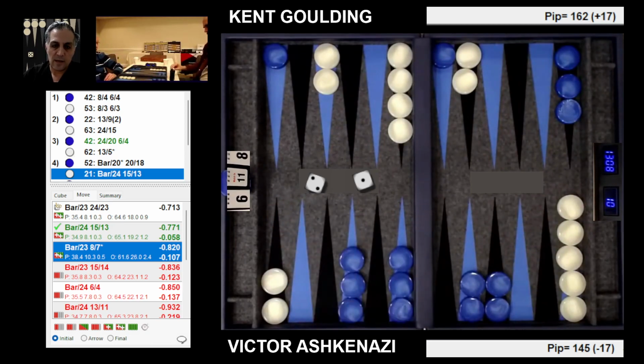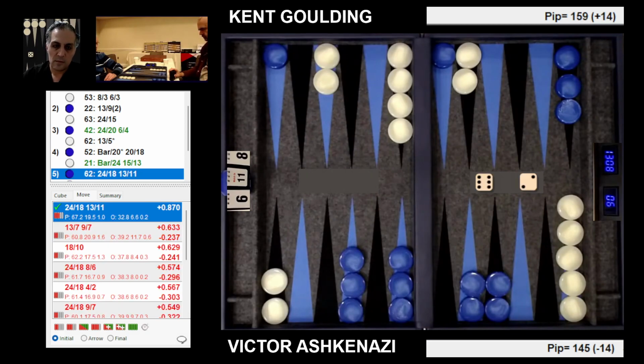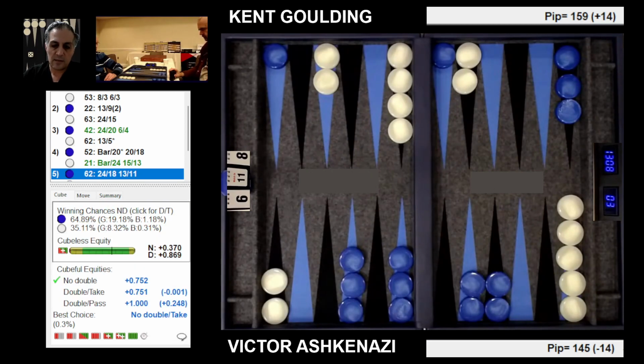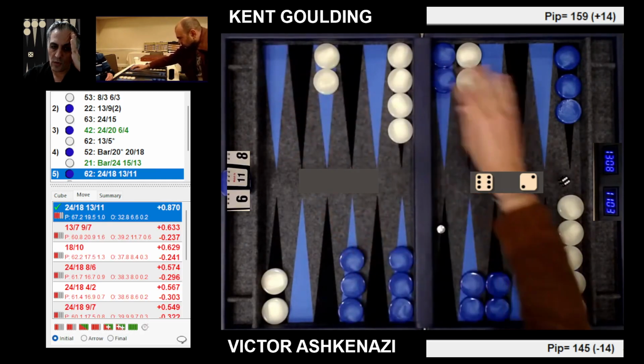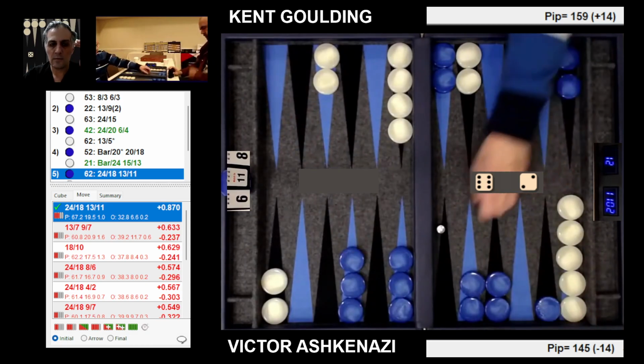So he does come in. That's just going to make it harder for him to escape. So Victor's looking to double. This is borderline, especially at this score. Decides to roll. He rolls a 6-2. Nice roll. He gets the anchor and brings one down.